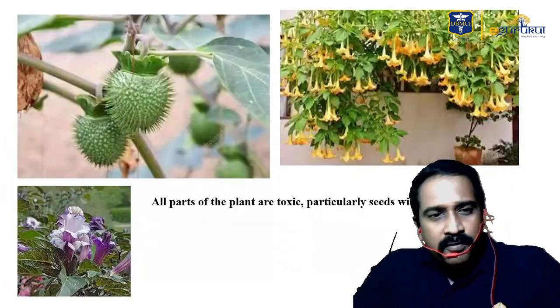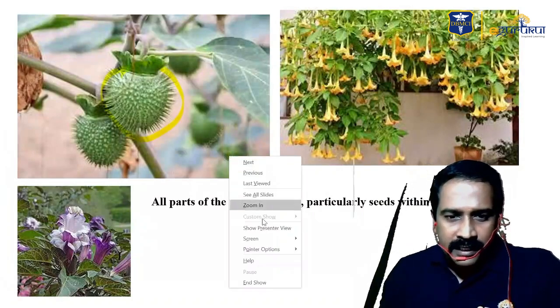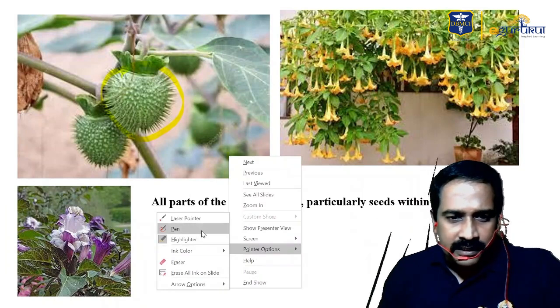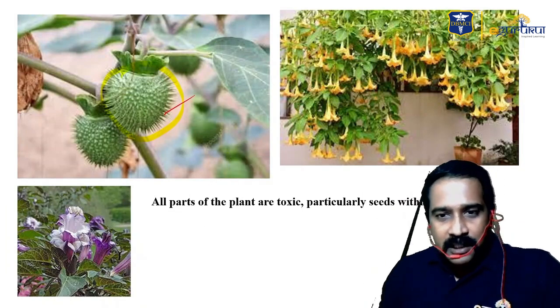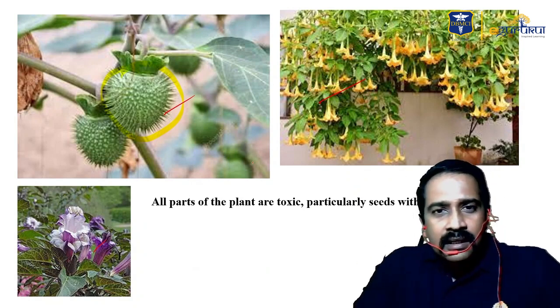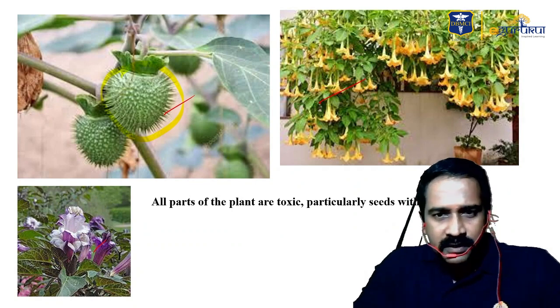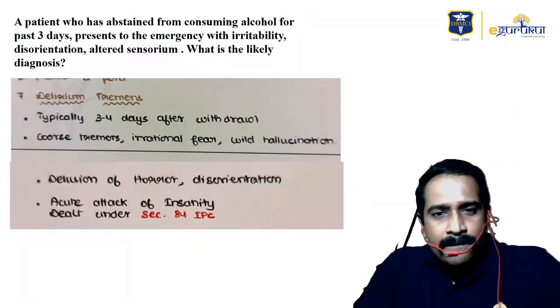Okay. So some of the photographs, yes. This is the fruit of datura. As I was telling you, I am very skeptical whether the child had consumed this fruit. Well, it might have been these flowers, some bright looking flowers, as all the parts of the plant are poisonous, particularly the seeds. Let's move to the next question. That was datura and physostigmine.